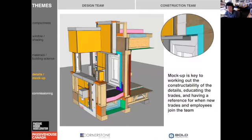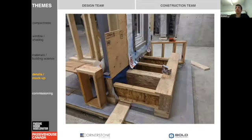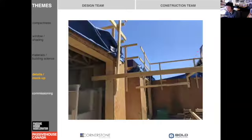So we found the mock-up was really helpful with both the design team and the construction team. This is the current mock-up on site. Yeah, right now we're working on the decks there. And here's just a window detail at the floor line. That's the current site condition.